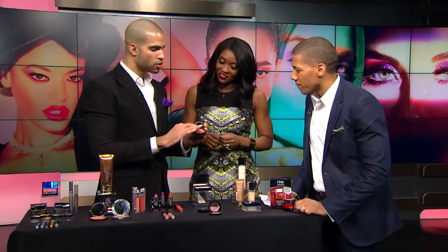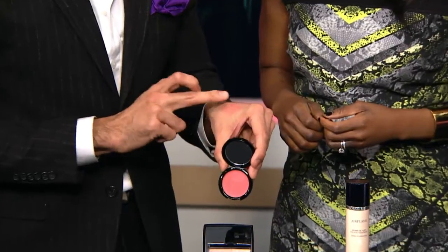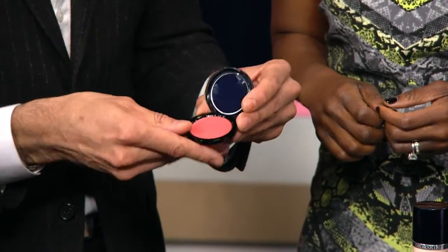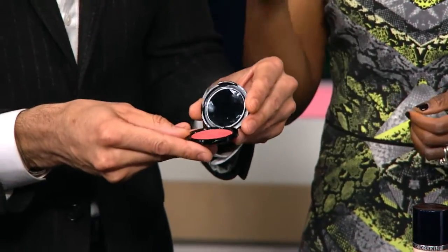Yeah. Thank you. So it's really easy to use. You can use this with your finger. Just rub it like this and then put it onto the skin. That's beautiful. Yes, and you can see how sheer it is. It's very light. And then you can just build and build and build if you wanted more of a vibrant color. And that's a great coral color for spring, right? Exactly, coral. And this is great for medium or fair tone skins.